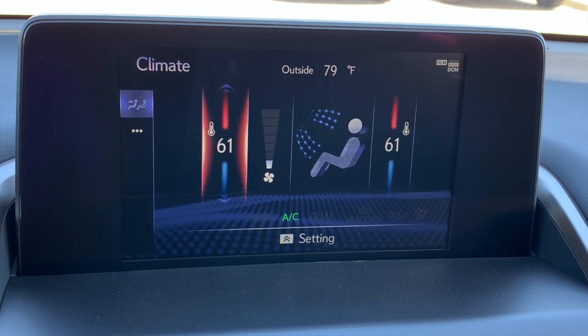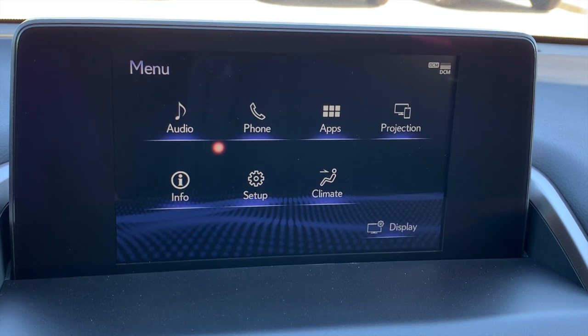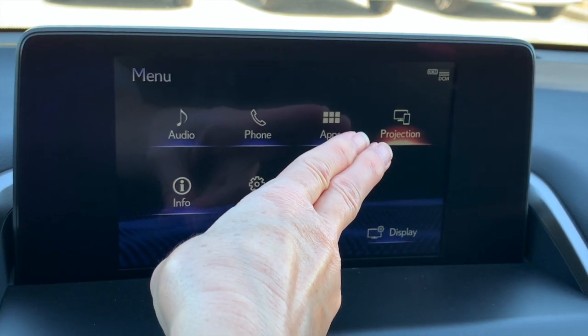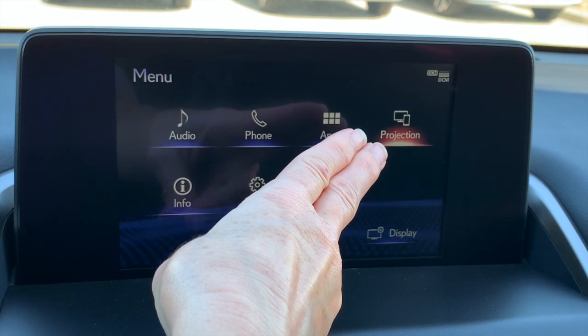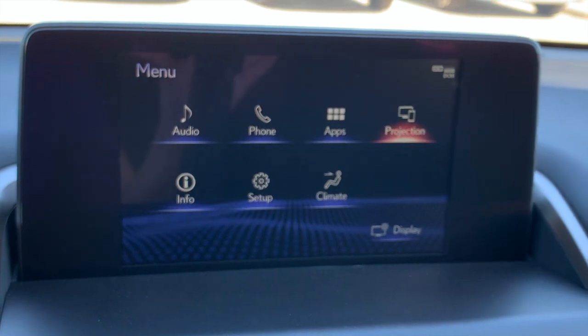Click on an item for full screen mode. When you want to use Apple CarPlay or Android Auto, push the menu button and select your connected device, either Apple CarPlay or Android Auto, where it currently says projection.